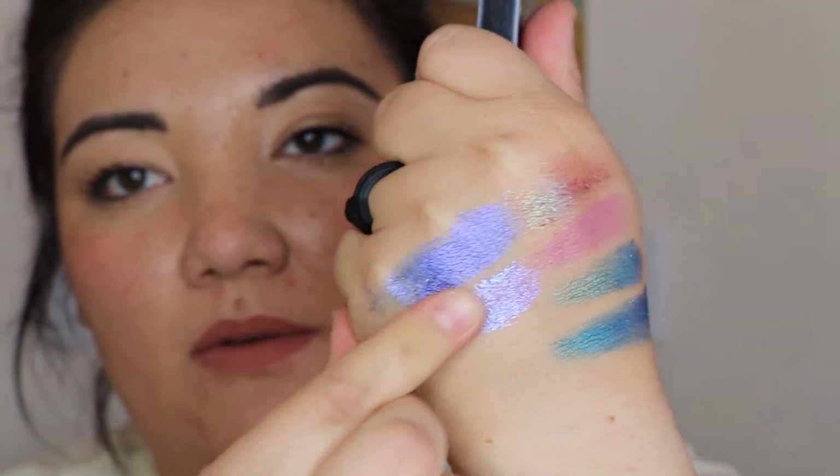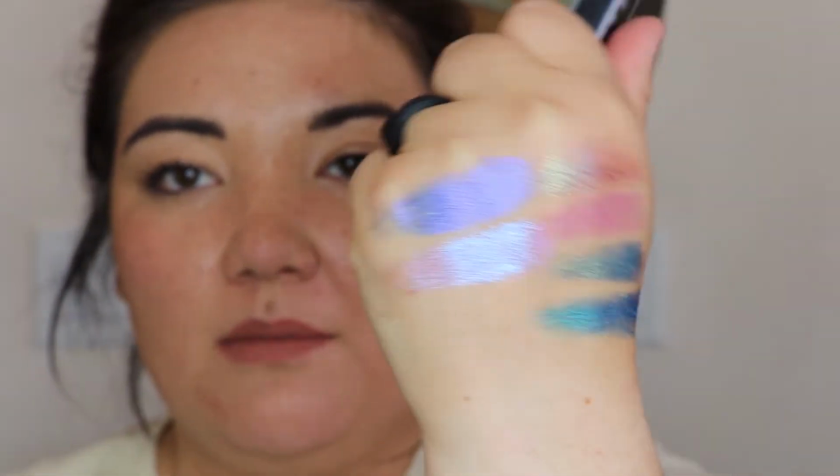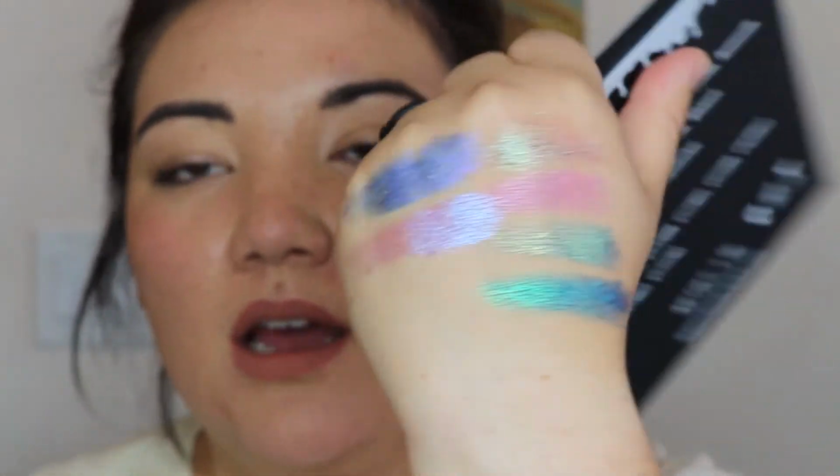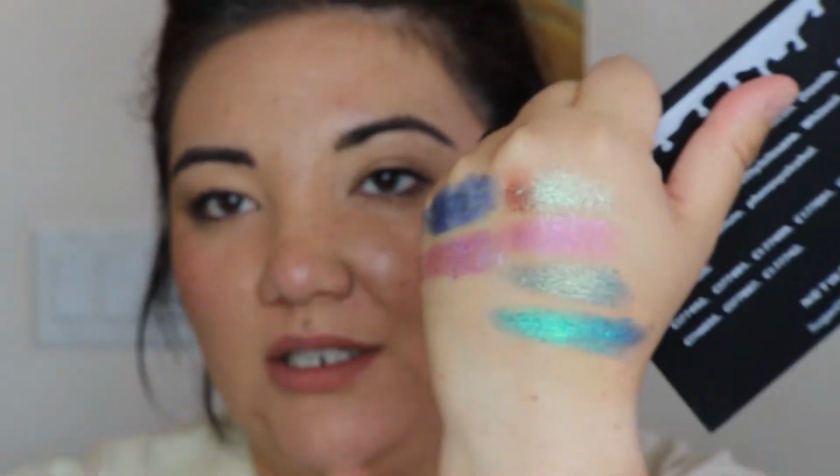How do you choose? Which one do I want to wear today? All of them. I'm gonna put them all on my face today. Just kidding. Today I probably will only do two because I'm going to my friend's house, but so much to choose from.